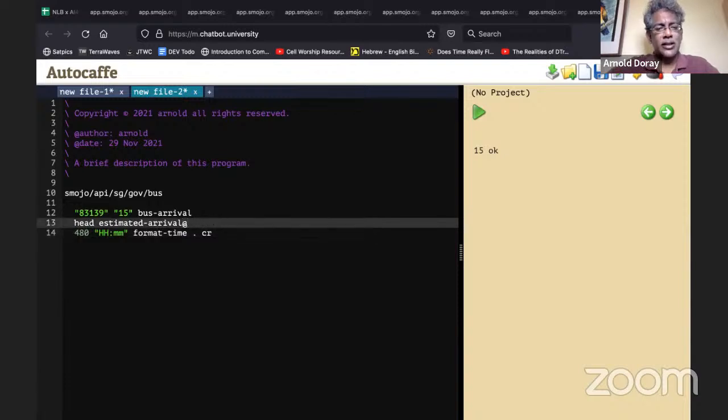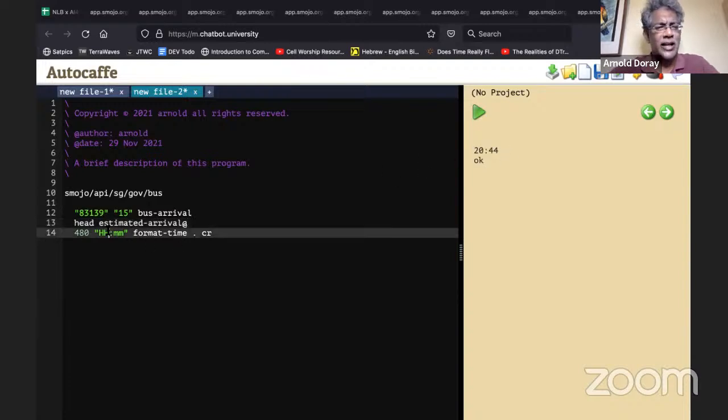Or if you prefer to look at it from a time point of view, then I'll change that back, and it says 8:44. This is in military or 24-hour clock. If you want to change that, you can do HH. Okay, and it's just 8:44. If you want to include the year and other stuff, you can as well. Okay, 29th of November, 8:44. All this stuff is documented, and you can see this in format time, which is in your little hat thing.